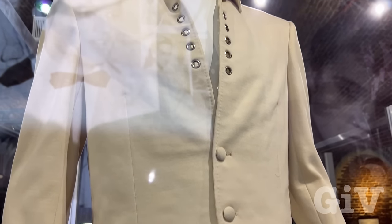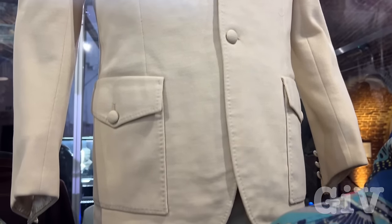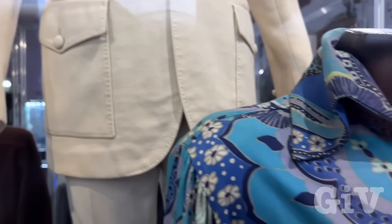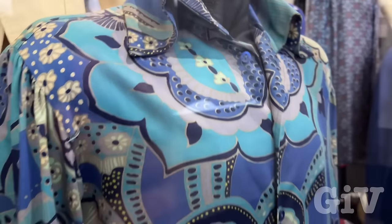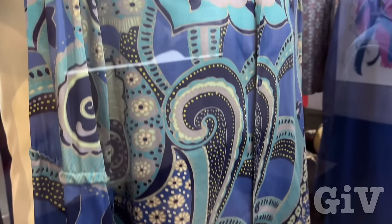You look at all those clothes they displayed here. It's hard to imagine that he was wearing every single one of them, walking around with it, and we're just looking at it right now. It's unbelievable.